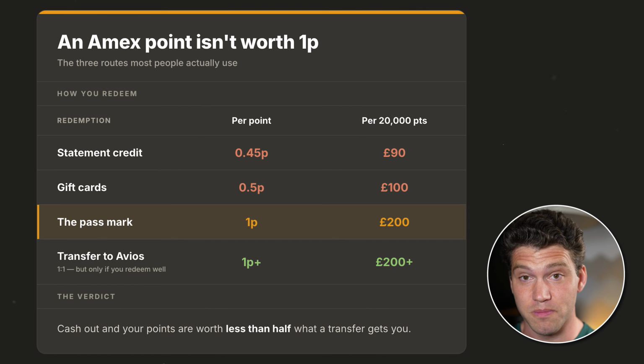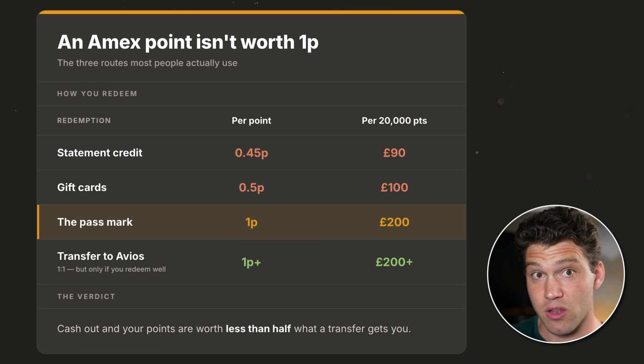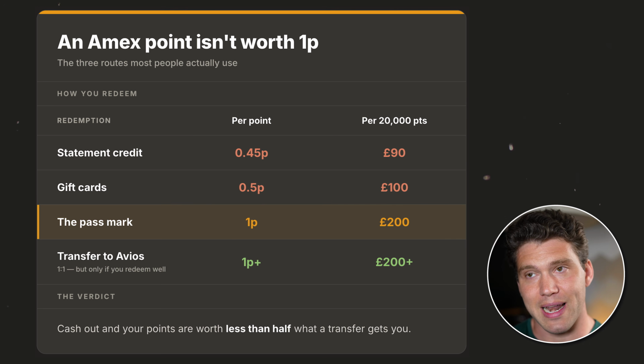But the short version, and the rule I use, is that 1 penny per Amex point is the pass mark. So if you can get more than that, then you're doing well. And if you get less, unfortunately, you're leaving value on the table. So 2 points per pound abroad at a penny each is 2% back against a 4% cost, which means even on the gold card, you're still losing money on every foreign currency transaction.